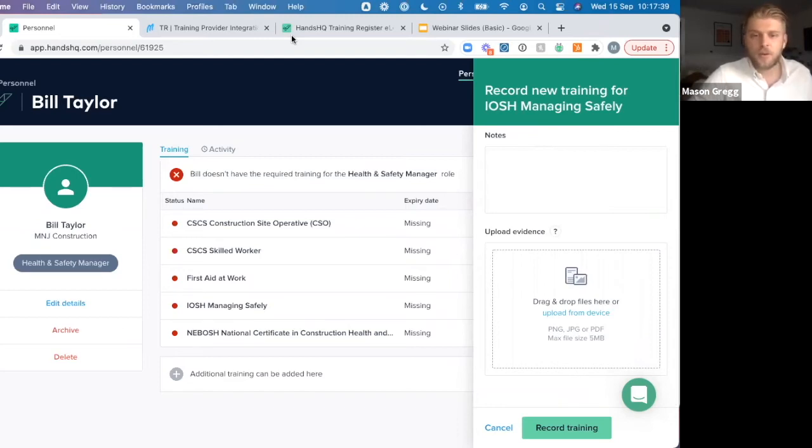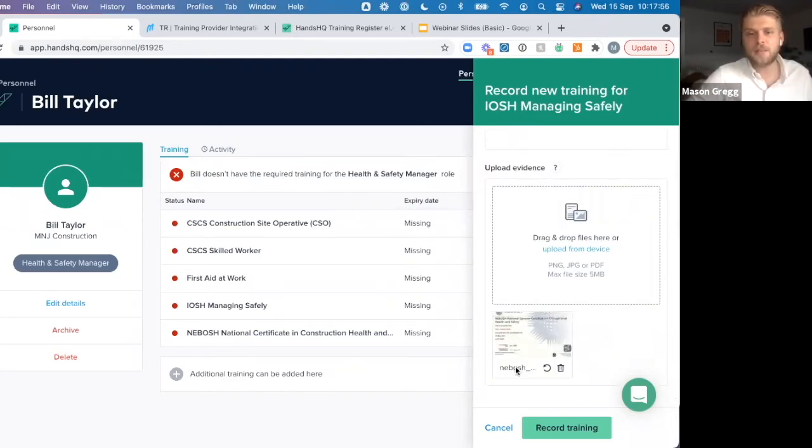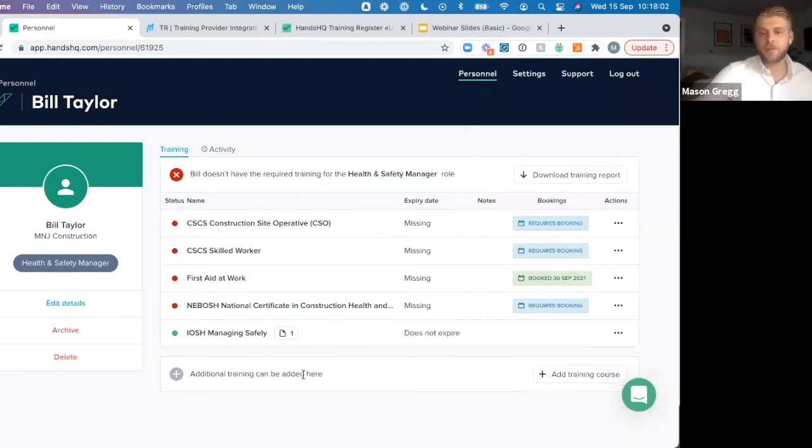I think this is the wrong one, but just to show you an example, you can add the certificate in here. You can add multiple images for one training record as well. So if you've got a front and back of a card, for example, or a couple of certificates for one training course, you can add multiple images as well. But we can now see that this is green down here.